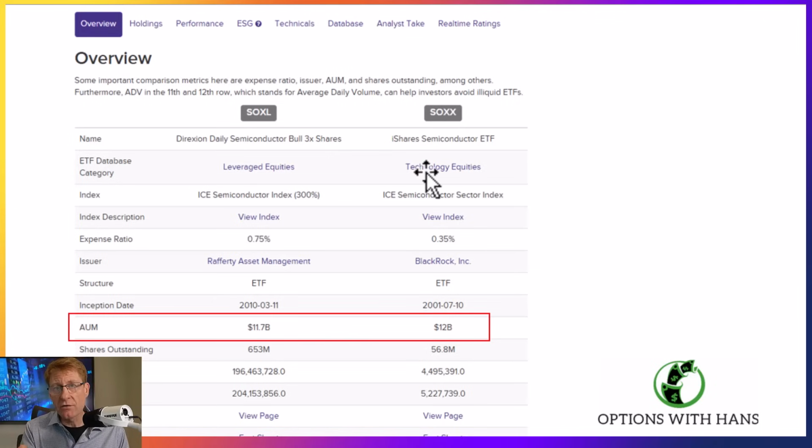These derive their value from that underlying index, from those underlying holdings. So it's the underlying movement that really, really matters here. So we can see, look at this, AUM, assets under management, just about the same as the SOXX, which is just the straight up no leverage version of this. So almost the same amount in there, which gives you an idea of how people are playing these things. People love that extra boost, that extra punch that you're getting from these products.